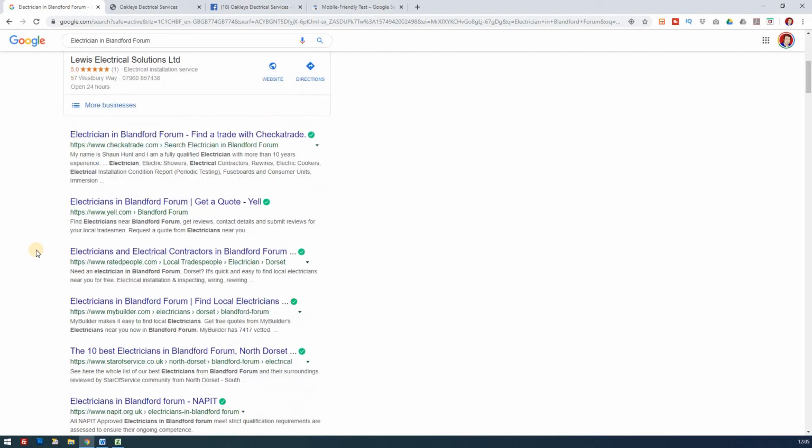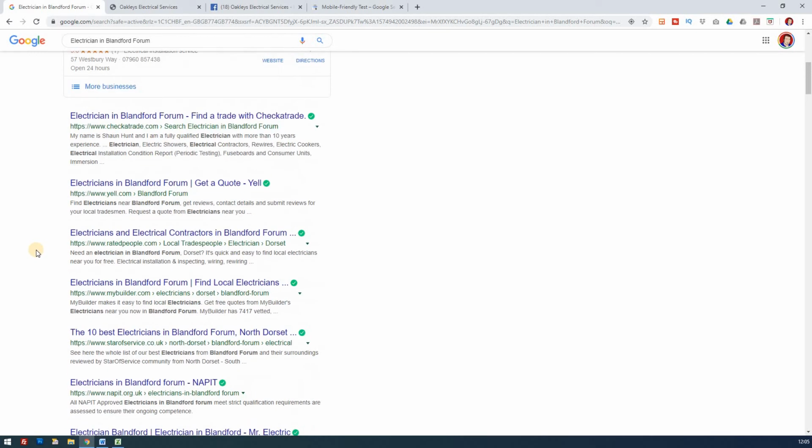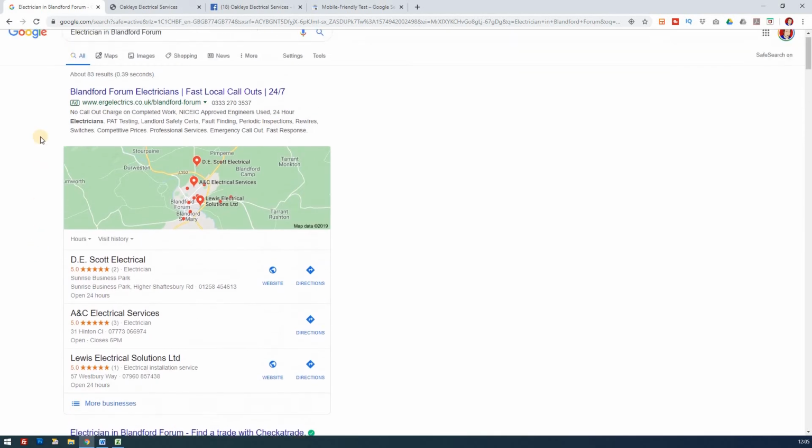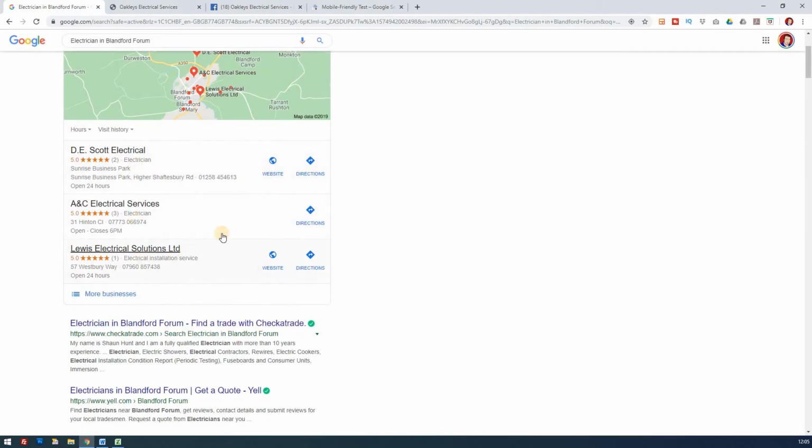Now if you go further down, of course, if you can appear as high up on here as possible, that's free traffic, and most people are going to go to Google, type in electrician, and they're in the Blandford Forum area. So either Google will know that because of their GPS signals, or because they've perhaps put that in there. But Google will always try and give local results to a search on a service like electrician. And in here you've now got 3 electricians come up. Now if you could appear here, it would be great.